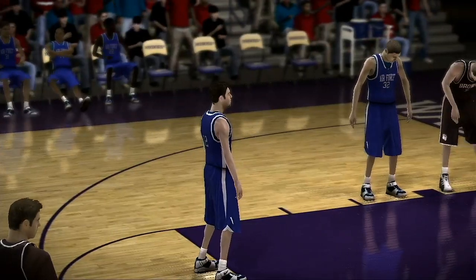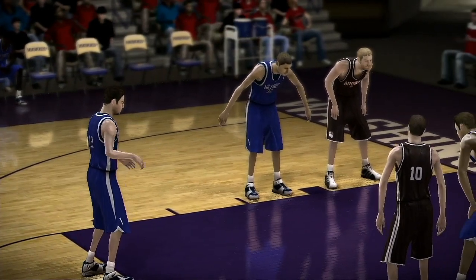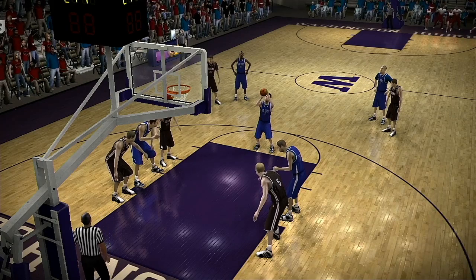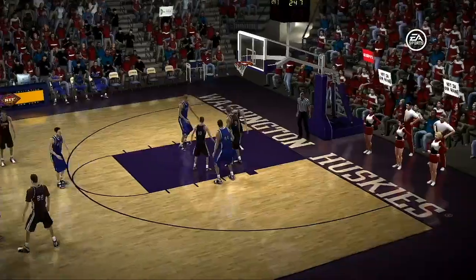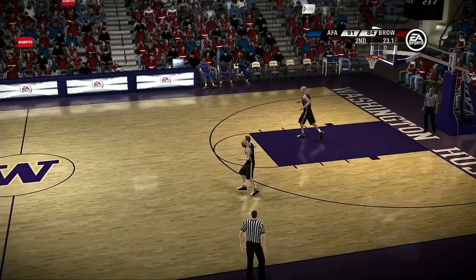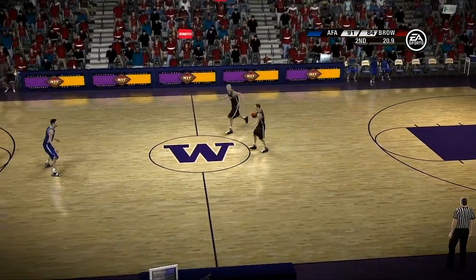He makes the front end of the one and one. That line is really being good to him tonight, Dick. That line's always good, Brad. These guys just have to make good use of it. Makes the second shot. Dick, they're really getting it done from the line tonight, aren't they? And a surprisingly collective effort, Brad.